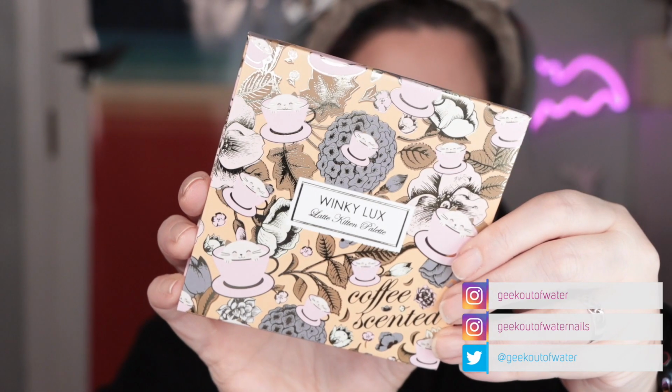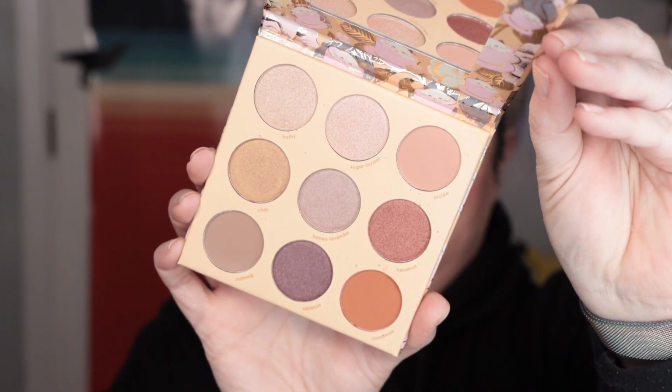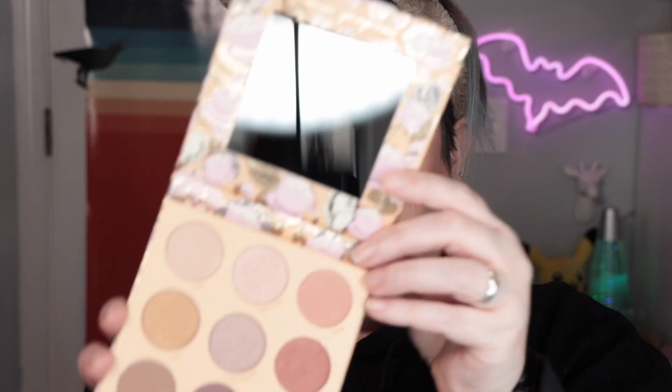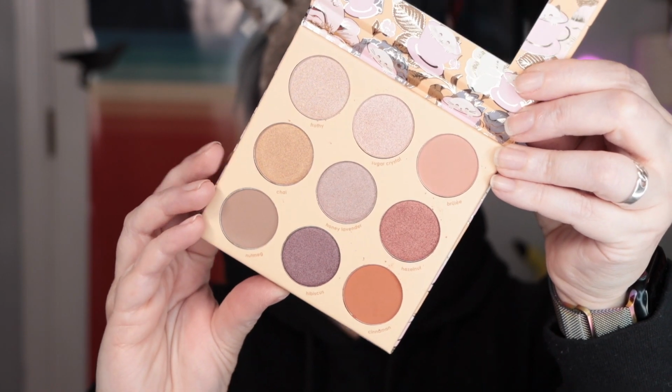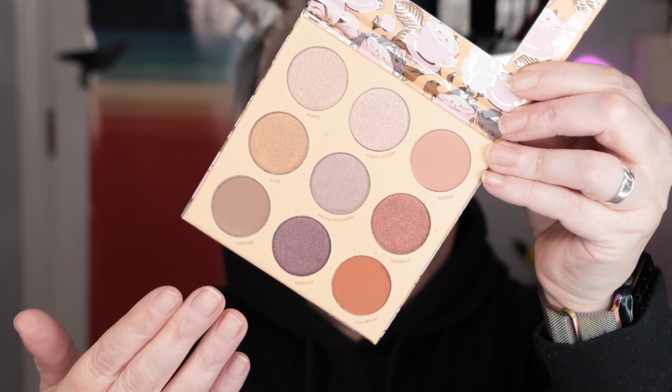This palette came in my IPSY box this month for January, so I will show you some of my IPSY goodies as well. I love a palette like this because, especially for travel, you've got just enough shades. You can do an everyday kind of look, you can do a bolder kind of look, and you've got a mix of warm and cool.